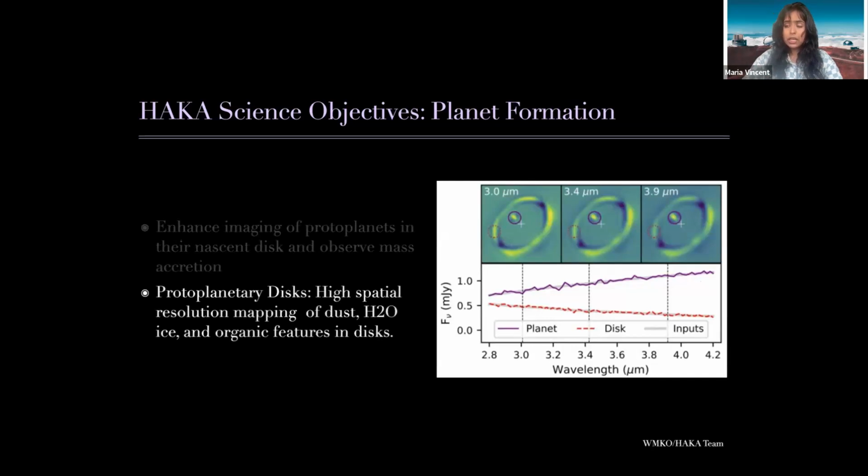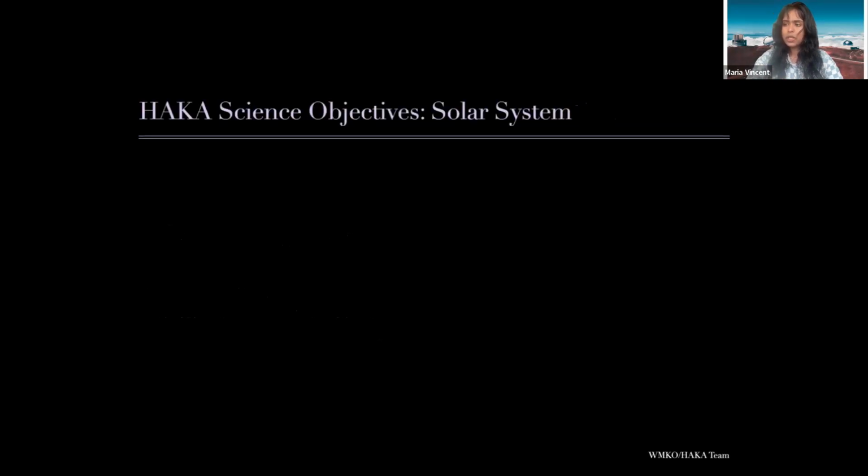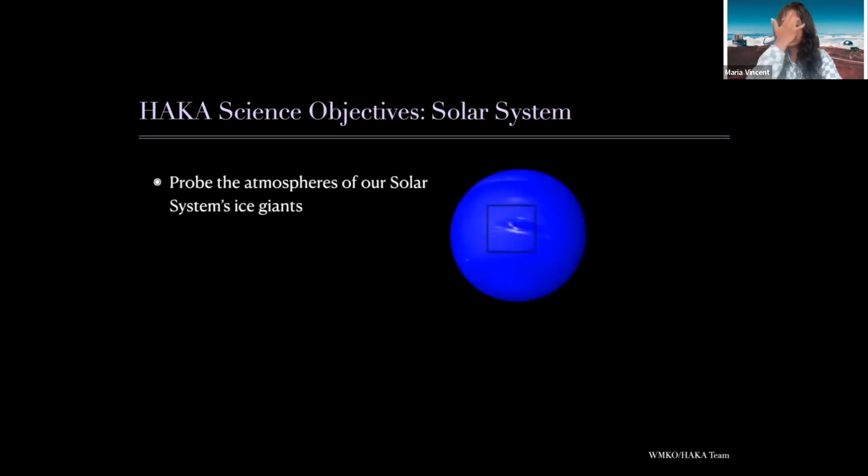For protoplanetary disks, HACA will also enable high-res mapping of various ice and organic features in these disks. Another key science objective is to improve solar system science by achieving short wavelength AO corrections, because right now we get good corrections within the near infrared, but doing adaptive optics is a little bit harder at shorter wavelengths because of how turbulence scales with wavelength. So the goal is to be able to achieve this at least in Z band to start. And this is useful if you want to study the atmospheres of our solar system's ice giants.